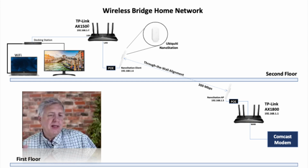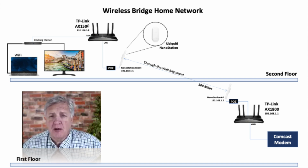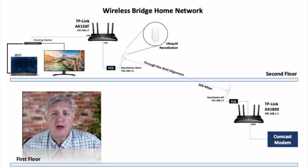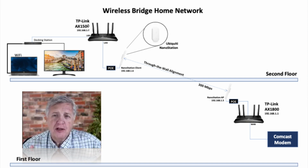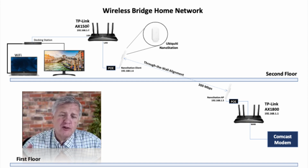Why did you go with the TP-Links as the endpoints? And I'll put two questions in here, and you can answer them both. Why two of them? There's a router that comes from whoever your ISP is that may or may not have wireless, and you opt to put in two home router/APs. Why two, and why did you pick TP-Link?